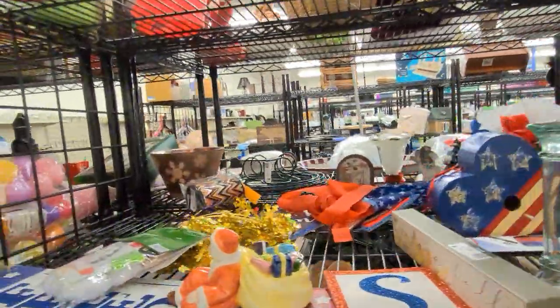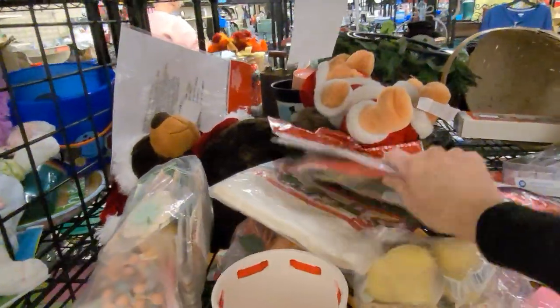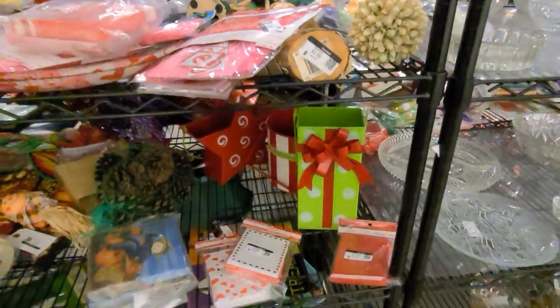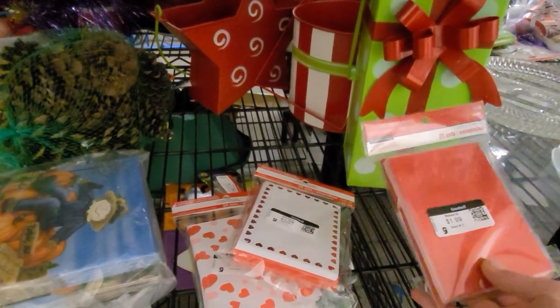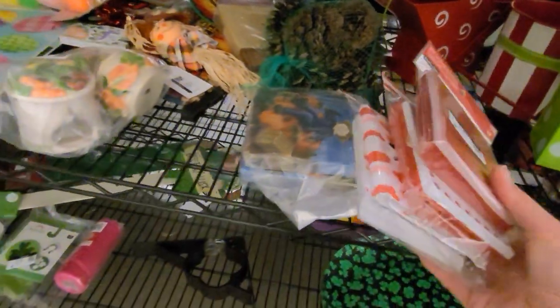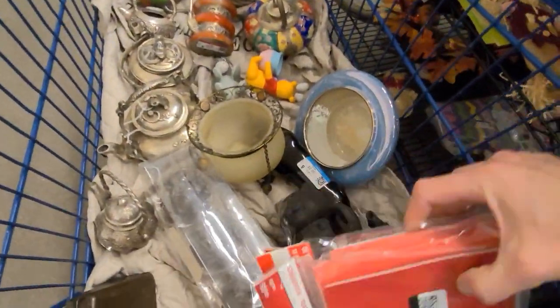We're in the holiday section here, having a look. There's 4th of July, Valentine's Day, some Easter and Thanksgiving, some fall bits. Ooh, look at these Valentine's cards. I love to include a little card whenever I sell something, be it from my YouTube hauls or my eBay or Poshmark sales. I think it just adds a little personal touch to the sale and it keeps your customer coming back. Look at these bunny plates.